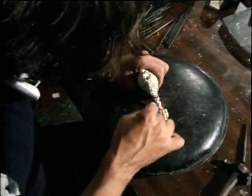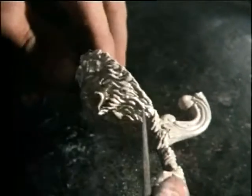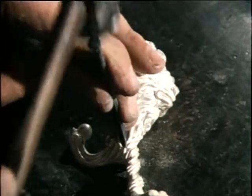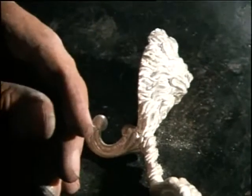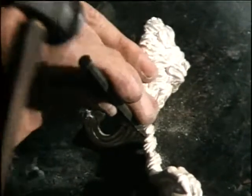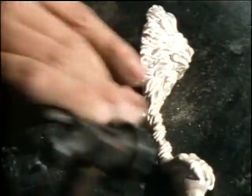Tom's experienced eyes check over the pattern in detail. He quickly spots the places that need another little bit of filing and another little bit of chasing, as the chaser is tapped out by the silversmith's hammer. When the pattern meets the designer's eye, it then goes on to be cast in silver in whatever quantity is required.